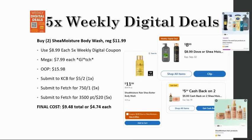As of right now, it looks like the glitch is still available, but at any point in time, they could pull this off of Mega, which I would not be surprised to see happen. They may not, because I don't think people are going to be running to the store to pull this particular glitch deal, because it's still going to be a lot out of pocket. But if this is your shampoo, I would get some. Or body wash. It's body wash, not shampoo. My bad. Anyway, there you go. Hopefully you're able to score this if it's something that you like. But right now, glitch is still on. We'll see if it continues.